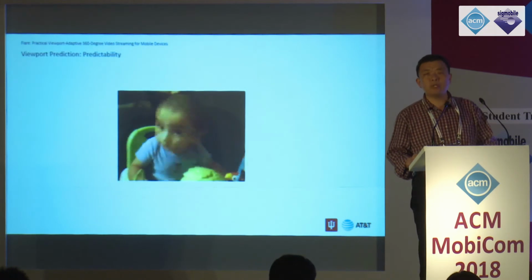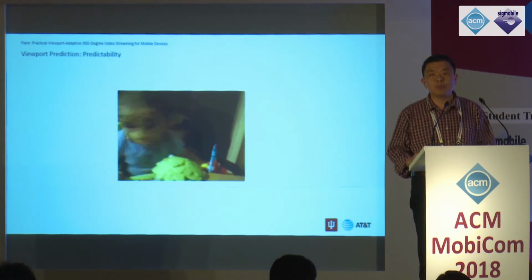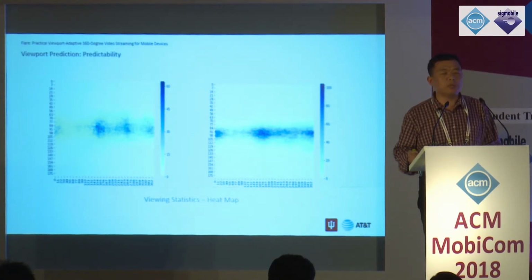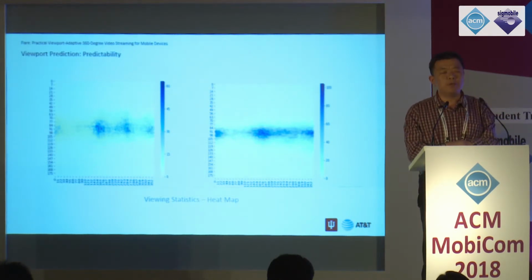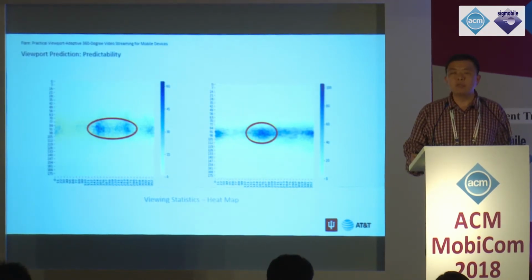When talking about viewport prediction, I think the first question you may have is whether the viewport is predictable. So if the viewers change the head like this cute baby, it's nearly impossible to predict where they will watch next. So these two figures show the heat map of two sample videos using the data we collected during our user study. The heat map basically shows the viewing popularity of different areas within a video. And in the heat map, the x and the y-axis are the longitude and the latitude. As you can see from these two figures, there are focused areas in each of the heat maps, which means that it's possible to predict the future viewport.